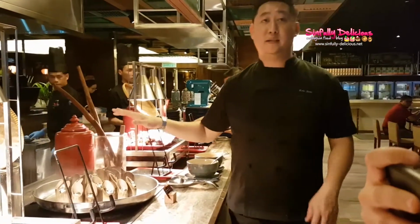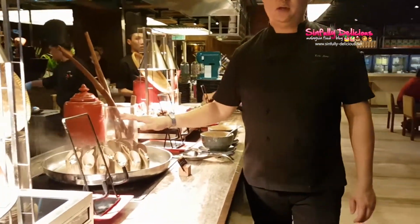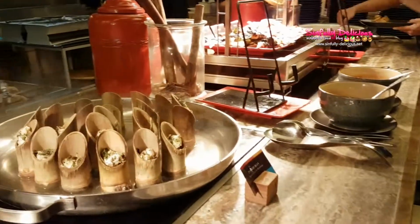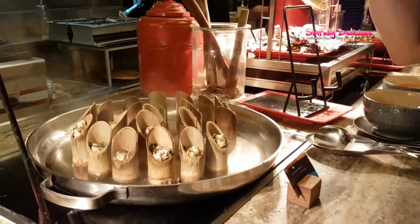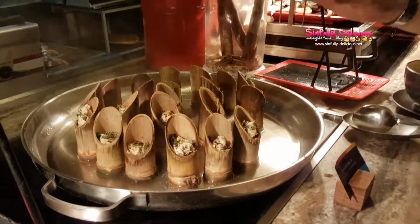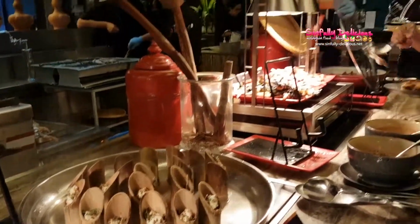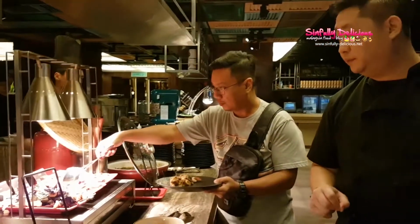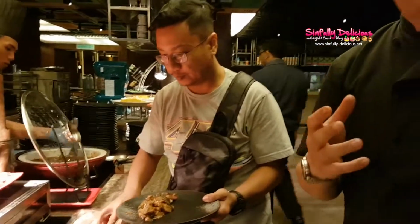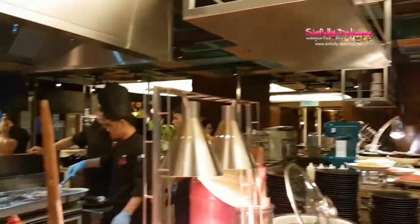This is a Sarawakian pansuh fish. The fish cooked in bamboo. We also do it with chicken, we also do it with beef. But this will also be on our rotation. And we try to do our grilling as authentic as possible. That's why we use charcoal and no longer gas. So you can see back there, they're all using charcoal.